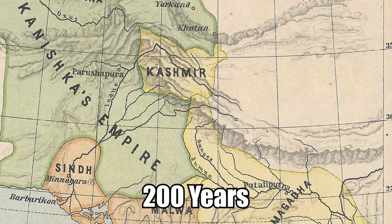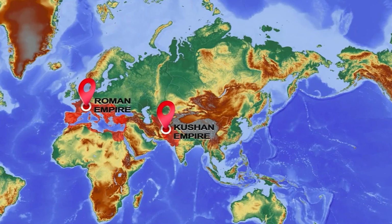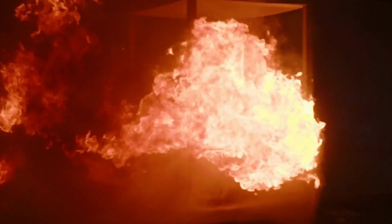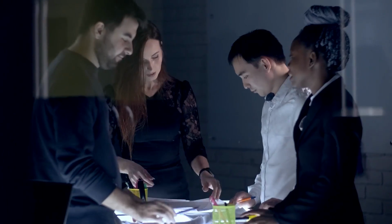For 200 years, there was tranquility and harmony between the kingdoms. They even had diplomatic ties and trading contacts with the Roman Empire, the Aksumite Empire, and the Han Dynasty in China. The Kushan only fell apart when pressed on all sides by invaders who hated peace. You might be wondering what all this has to do with a recent discovery. Well, it's a big one.